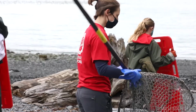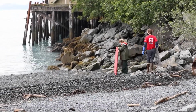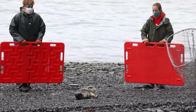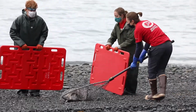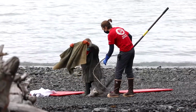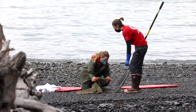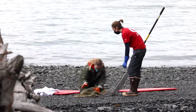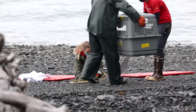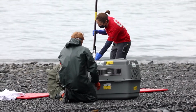You want to make sure you're in control of the situation with this sort of thing. And you want to make sure that animal can't bite anyone or bolt into the water. As a marine mammal, if it got into the water, it's gone. But they were able to just kind of keep it contained with those boards and then get in there with the net. And once it was in the net, able to get a towel over top of it. And this keeps it from thrashing around, keeps it from either hurting itself or scratching or biting at the people trying to help it.